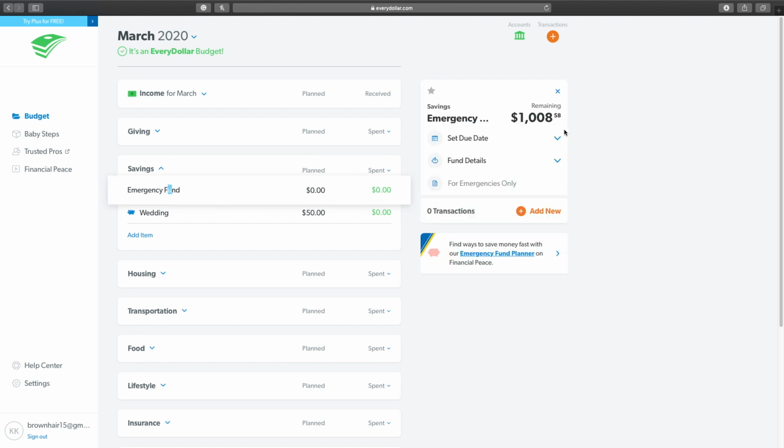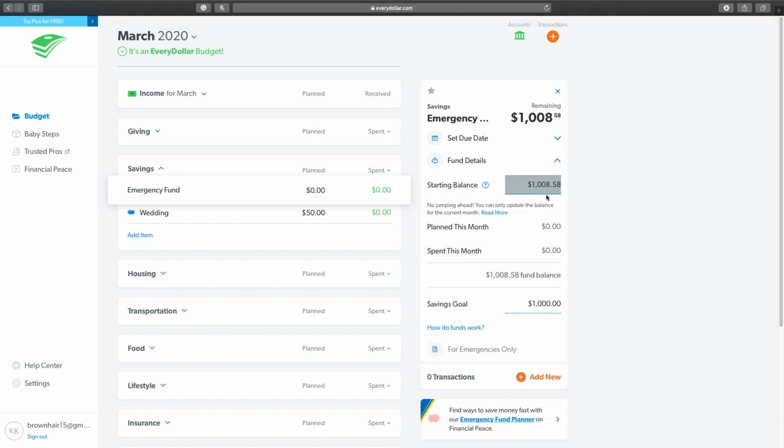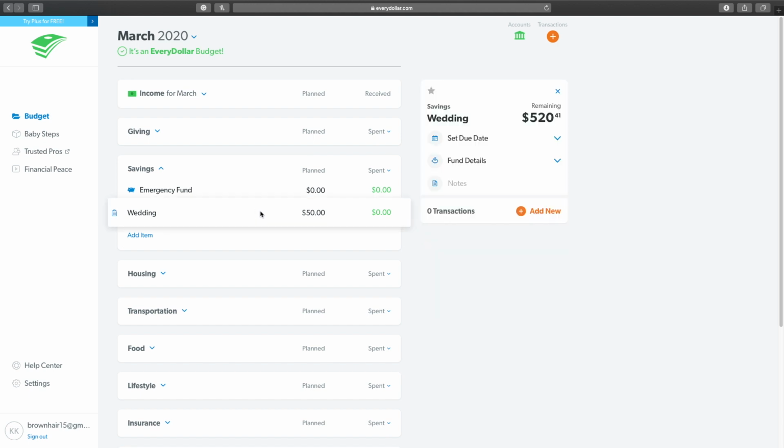Savings, my emergency fund. If you watch my January budget update, you will see that this number is lower. It's because I set up the March budget before I updated the numbers. I can't edit anything until I'm in the current month, so I will update these numbers again when it's actually March. Wedding, nothing crazy there. $50 going in, so I'll have $520.41.